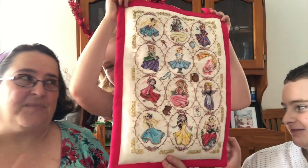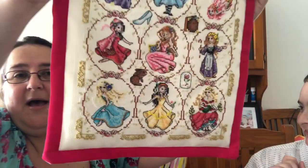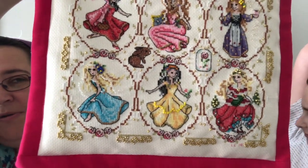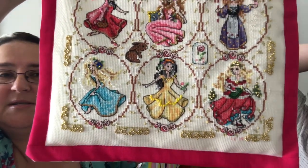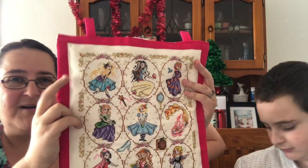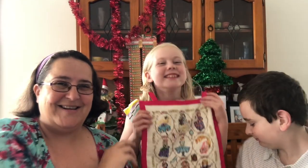You can see, I'll hold it up closer. I changed them around at the bottom and I put the Christmas angel, or Christmas princess, next to Belle and Cinderella. I backed them with a cute little bird fabric a la Cinderella and made it into a quilt wall hanging. And I think someone likes it, hey?